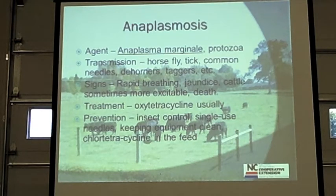And that's what happens. The animals most severely affected are usually adults, and when they die, it's literally they just can't get enough oxygen to survive. We can treat against this disease with oxytetracycline. Again, that's LA-200 or Biomycin.